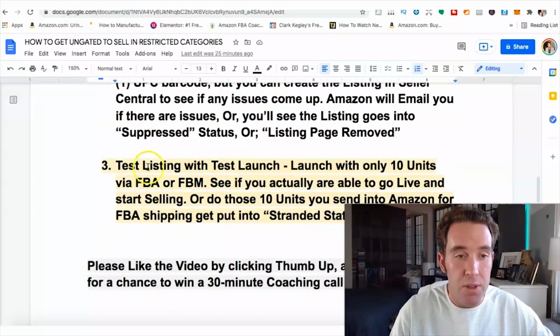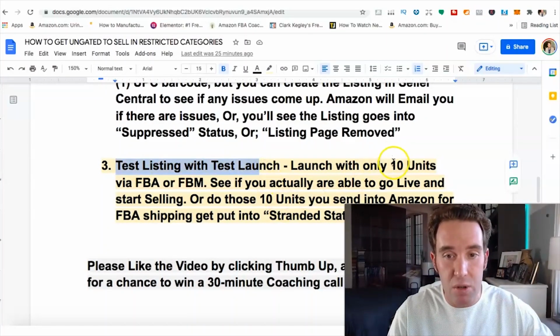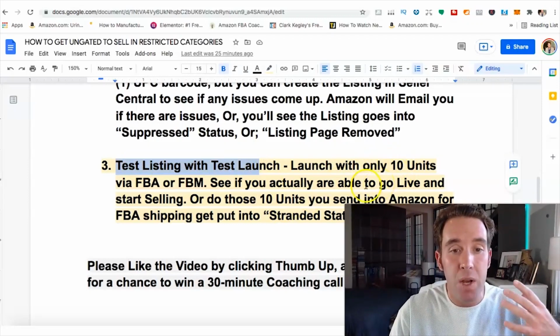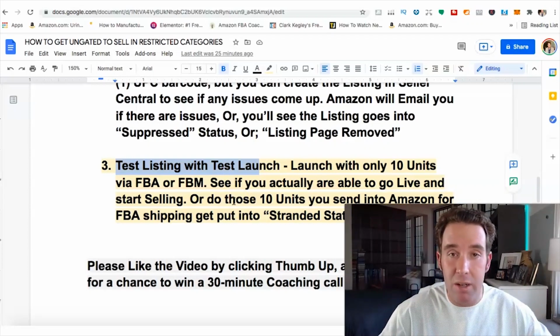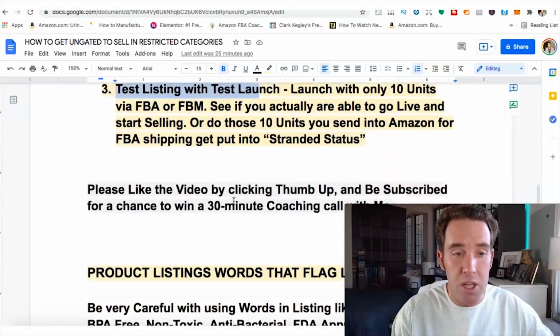The other way is you could do a test listing or test launch. Buy 10 samples or get 10 units of a product, create a listing with a UPC barcode or GTIN, list it as FBA or FBM, send it into Amazon if you want to do FBA, those 10 units only, go live with a very basic listing, see how the product sells, see if you don't get suspended or if the listing doesn't get shut down. That's another way you could check.